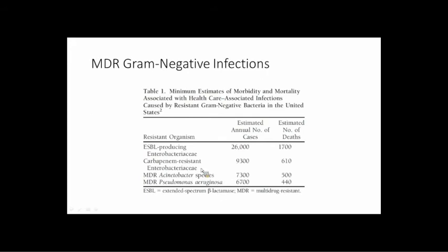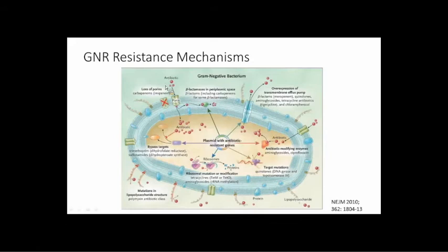So, gram-negative resistance mechanisms. Loss of porins is one of the most common ways that resistance can develop. Another is overexpression of efflux pumps, so the antibiotic is being pumped out. Either the antibiotic can't get in or the antibiotic gets pumped out. Beta-lactamases are also very common, and beta-lactamases hydrolyze the beta-lactam ring.